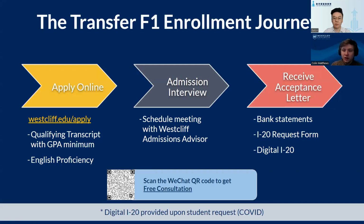We'll look at the journey of what your application process might look like. When you're ready to apply, you'll go to our page at westcliff.edu/apply. Of course, mention Ivory Tower in your application, and we're going to ask for your qualifying transcript and whatever English proficiency scores you might be using. In a couple of weeks, you should hear back from admissions about whether you were accepted or not. But in the meantime, they will want to meet with you for a quick admissions advisement meeting. You'll get the acceptance letter after that, and we need to see bank statements and the I-20 request form so that we can send you your digital I-20.